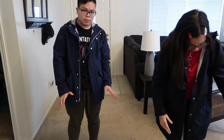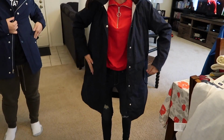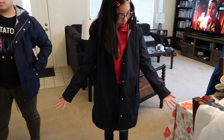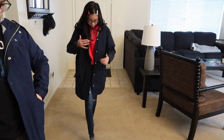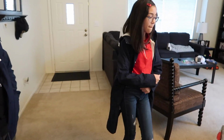So here's AJ with his new jacket. You like it? Mm-hmm. And then here's Vanessa with her new jacket. Does it fit you okay? I got her a woman size, an adult size, extra small, because they did have it in girl sizes, but they were the same price. So I was like, well, I might as well just get her an adult size. She can wear it for much longer. So do you like it? Yeah.